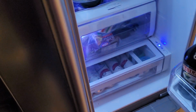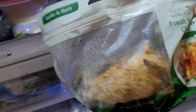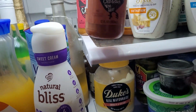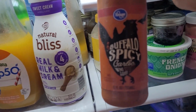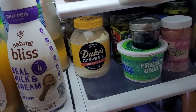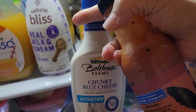The other day we did buy a rotisserie chicken, so I have some of this left. I'm going to do something with this. I also know we have a bunch of sauces in here. I think I'm going to go with this, the buffalo spicy garlic. We do wings often, and so we buy these wing sauces that are fantastic. And I have some of this for my salad. So I think I'm gonna pull this.